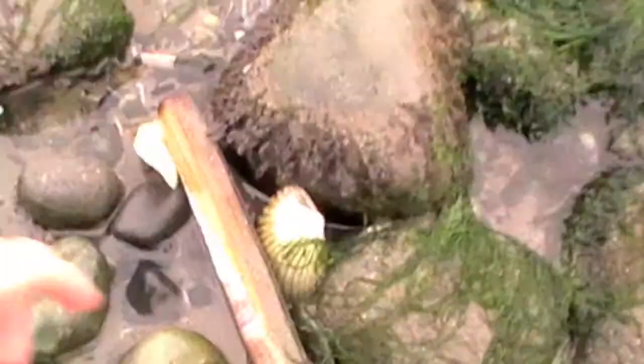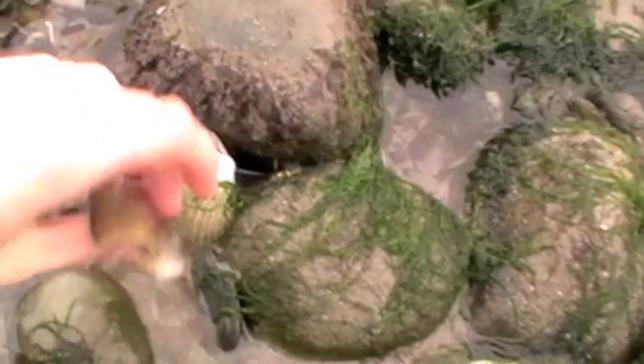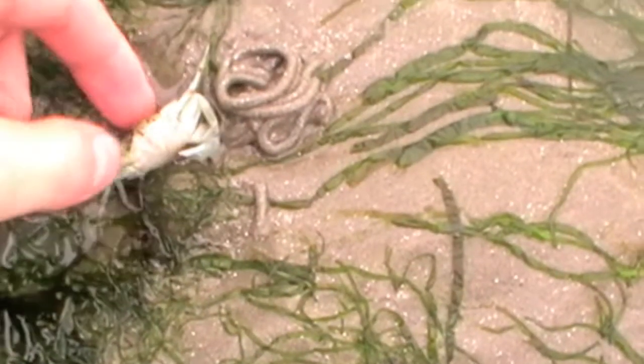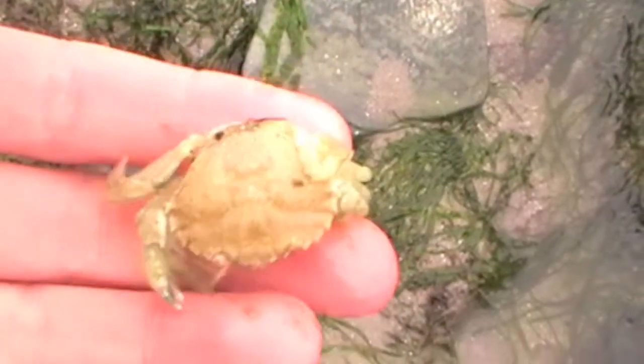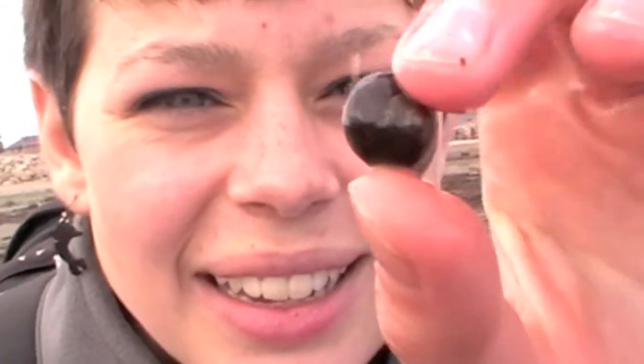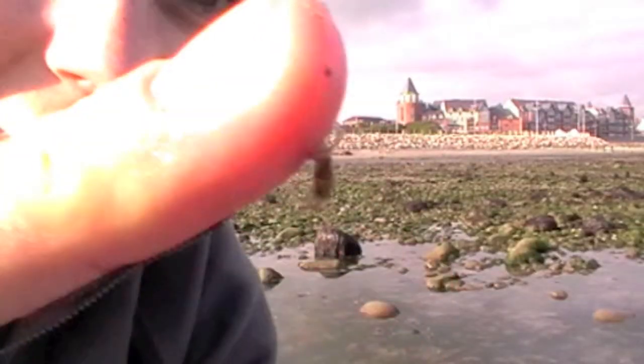This is a lugworm cast. Here's quite an interesting little patch. We've got an empty razor clam here, some cockle shells here, a dead shore crab. Even though these things are dead, it's still really important to tick them off on the biodiversity chart. I'm just having a little look in one of the rock pools and I have been rewarded with something, which is a little periwinkle. Look at the little crab.